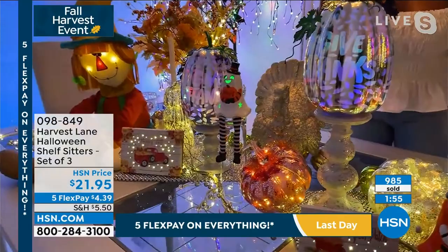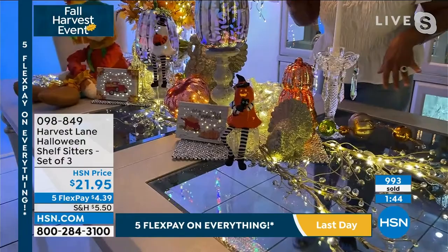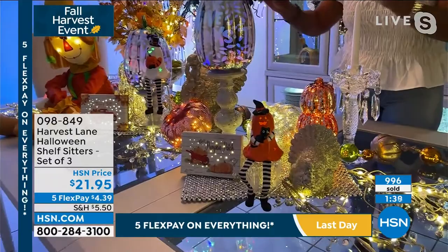I talk about this all the time, but look at how easily I was able to just pop those little sitters in anywhere I wanted, including something as elegant as this table, but then I just made it really fun with the little ghost. So those are two of the ghosts, and then I have one sitting on the shelf right here.